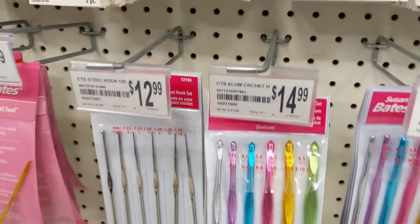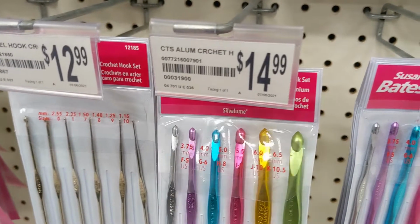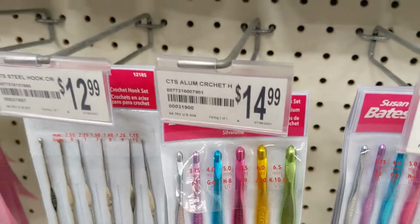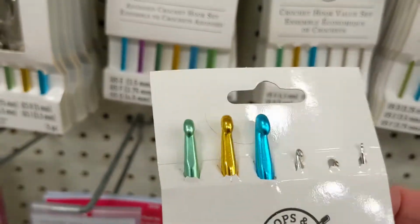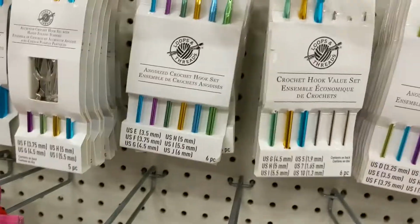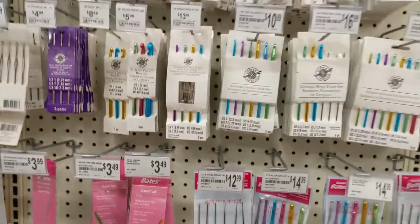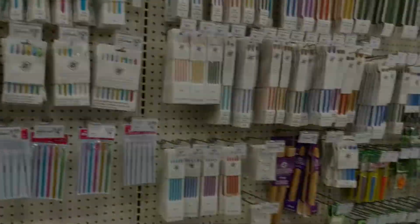Now we have these hooks down here. These are slightly different than the ones up there. These ones have a pointier hook and it's shaped slightly different. Whereas you can see these ones have more of a rounded hook to it. I recommend you start with the rounded hook option because the pointy one can split your yarn if you're not used to using it. And if you find you're not having luck with the hook you have, go get the other kind and see if that works better.